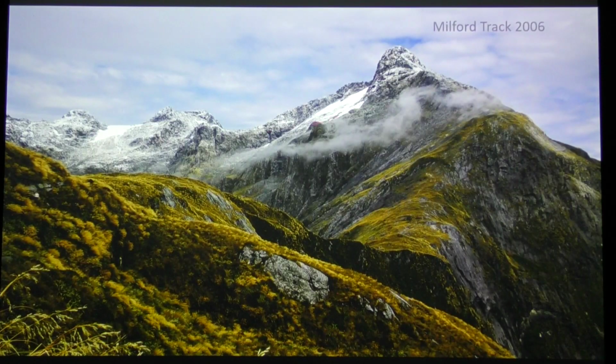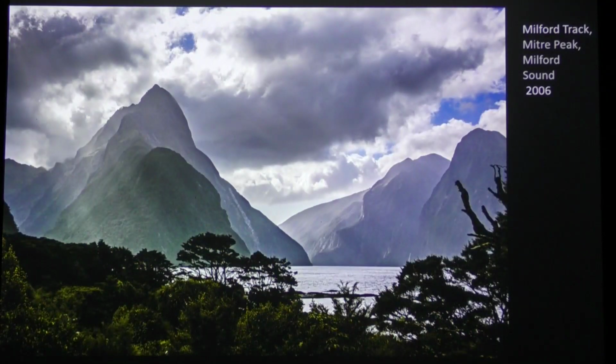And the other big walk, which is actually the more famous of the two, is called the Milford Track. We did that also in 2006. And this is the end of the Milford Track. It's at Milford Sound. The Milford Track runs from Lake Te Anau to the Milford Sound with a boat trip on each end, and you walk in between the two.